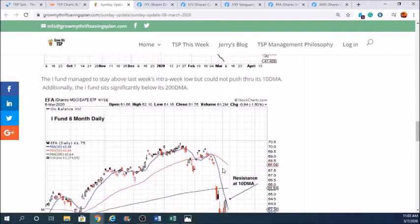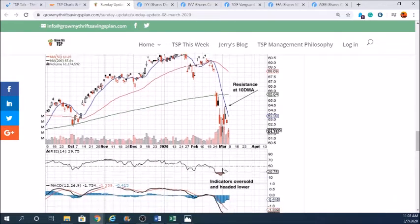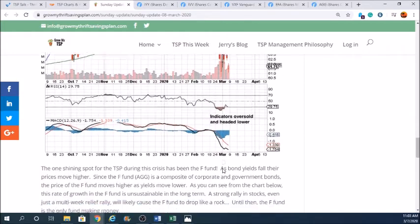portfolio. EFA, I don't really want to talk about. It's just a broken chart, nothing significant to look at. I just don't think it's a place to be right now, so just keep your money out of EFA for right now. Those international markets, not very good.